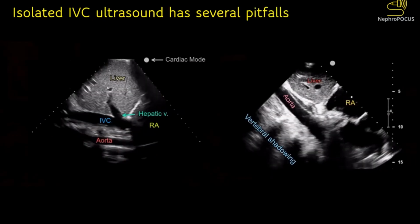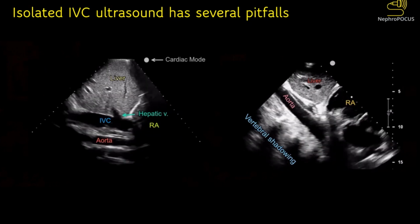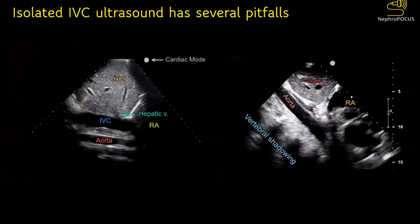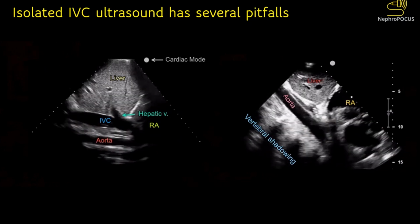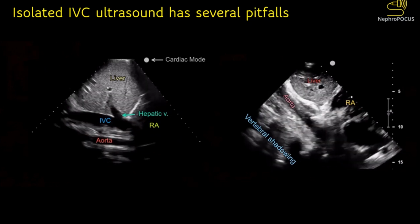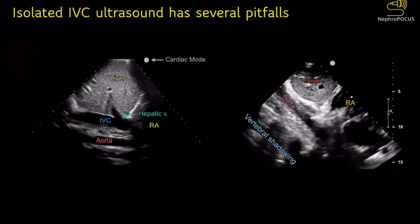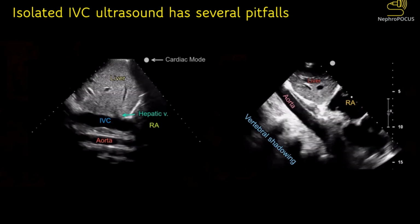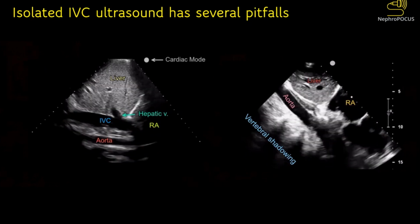So how do we assess the backward pressure? Inferior vena cava ultrasound is probably the simplest way to estimate right atrial pressure, right? Essentially it's a tube that's connected to the right atrium. It more or less reflects the pressure in the chamber. But we know that isolated IVC ultrasound has several pitfalls. For example, it's not really uncommon to confuse the IVC with the aorta.